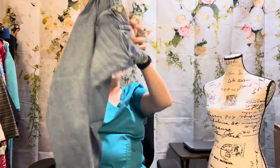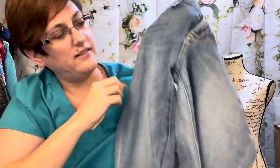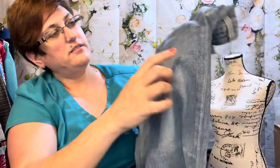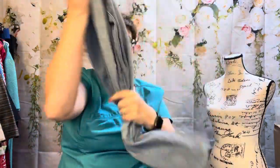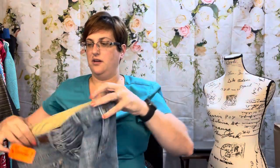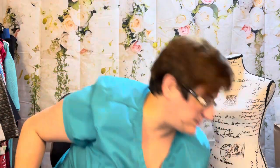Just another good pair. It's got some factory distressing right there and right through there. So this is much softer. This is like a softer denim. The other two were a little bit stiffer. This one's soft. Okay, let's see what else we got right here.